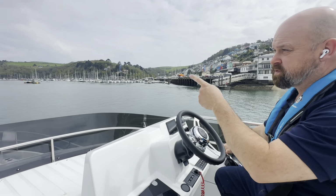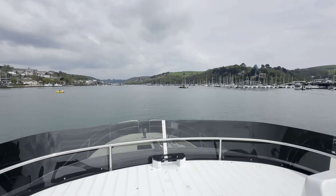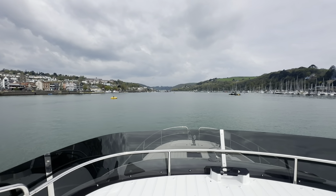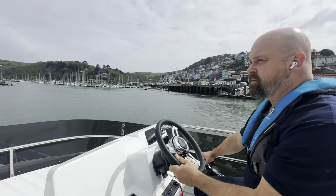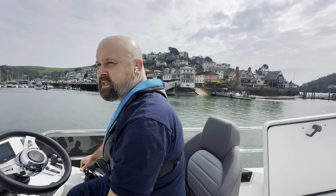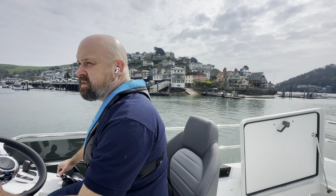But now we've got Knots on Dart. That's where we're based. There's lots of boats on there as well, and they've got lift out facilities inside. So it's a brand new sort of big nice building.